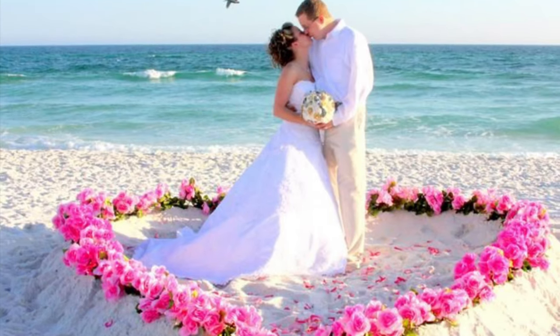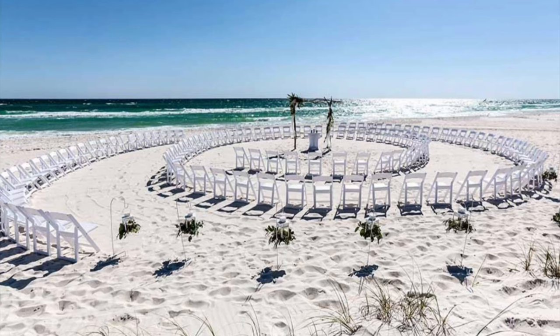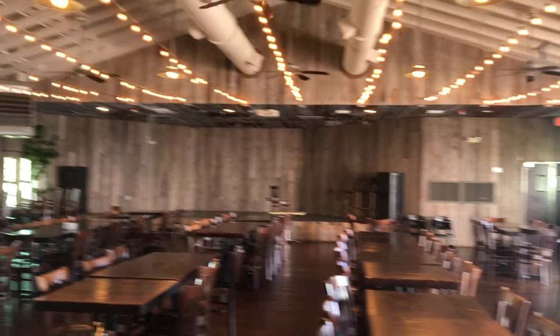If you'd like to have a wedding on the beach, this is where you would call at Runaway Bar and Grill. So this is where they have the receptions for the weddings with the bar. A great place to have a wedding here at Runaway Island.